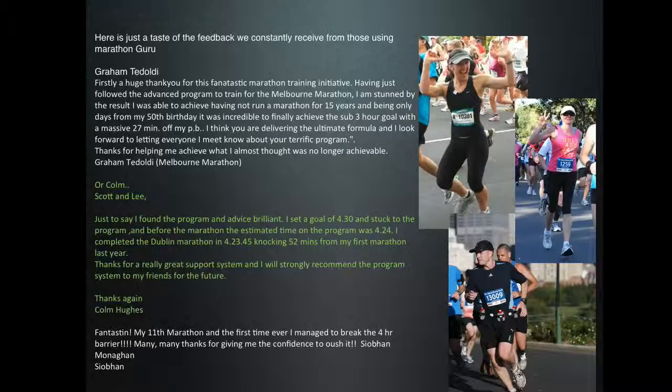Well done, Graham. Or Colm, after his Dublin Marathon, sent an email, said, "Just to say, I found the program and advice brilliant. I set my goal for 4 hours and 30 minutes, stuck to the program, and before the marathon, the estimated time on the program was 4 hours 24. I completed the Dublin Marathon in 4 hours 23:45, knocking 52 minutes off my first marathon last year. Thanks for a really great support system, and I would strongly recommend the program system to my friends for the future." Colm highlighted one of the factors of Marathon Guru, and that's our prediction on time.